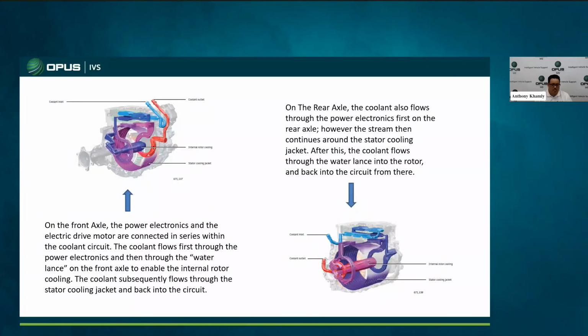On the rear axle, the coolant also flows through the power electronics first. So look at the sensors in that power electronics to determine how this thing is getting cooled. The only difference is that the stream continues around the stator cooling jacket, and after that, the coolant flows through the water lance into the rotor and back into the circuit.